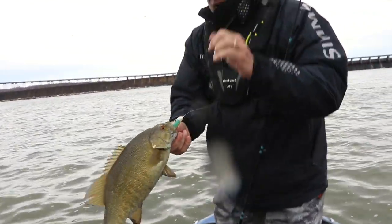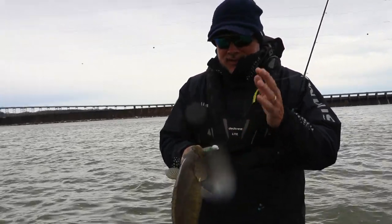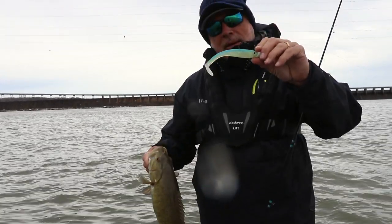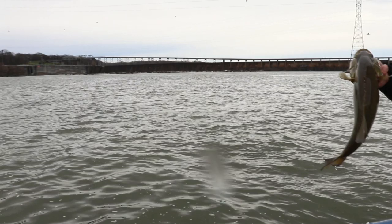Stud! He is my first Wilson, actually my first Tennessee TVA smallie. Nice. True Bass swim baits, babe. That'll get you back. Thank you, Mr. Smallmouth.